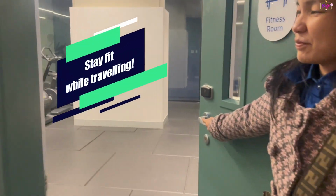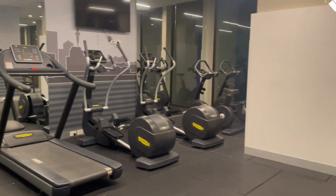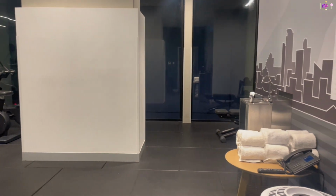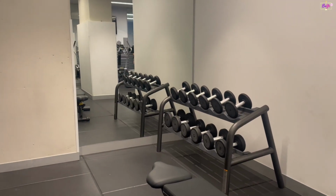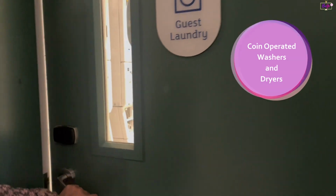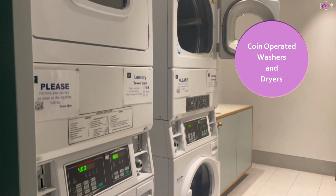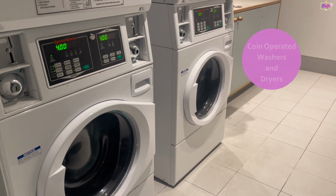Staying fit while traveling? No problem. The fitness gym is fully equipped, and yes, fresh towels and water fountain included. Need to do some quick laundry? They've got guest coin-operated washers and dryers too. Super handy for long stays.